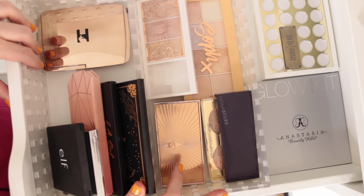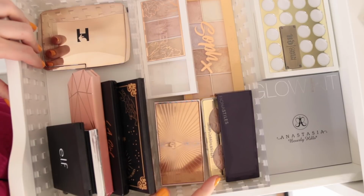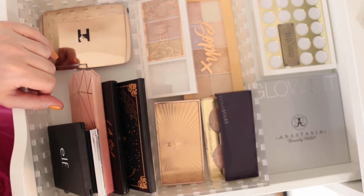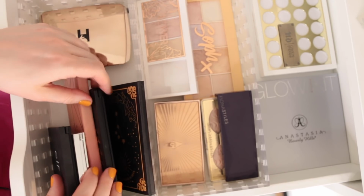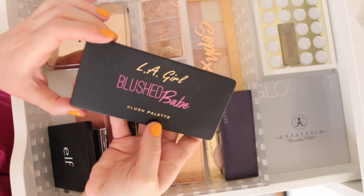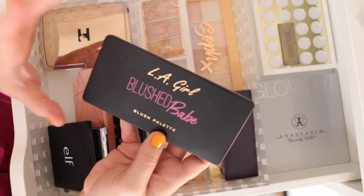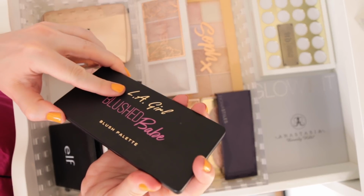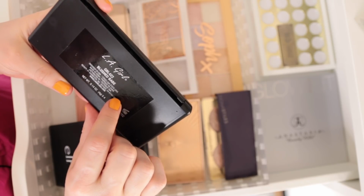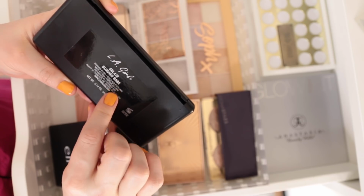So in terms of face palettes, most of these I feel like have gotten a lot of love, and they're in my collection because I really do enjoy them. The product that's in this drawer that I kind of think about in this theme is actually this one from LA Girl. I loved this. It was one of my favorite blush products when I tried it. I think it was fall last year, if I remember correctly. This is their Blushed Babe palette, and there's a couple versions of this. This is GBL 422 Blushed Babe. I'm not sure what the other one was named.